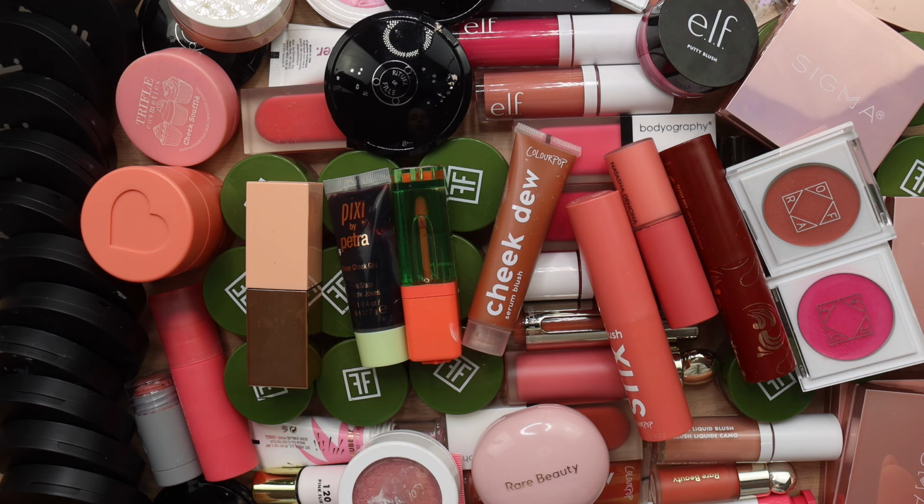We are going to be doing a cream liquid stick blush declutter, basically everything that is not powder. And as you can see, I love cream blushes. I'm just gonna let y'all know this is probably going to be the least ruthless declutter you have ever witnessed.